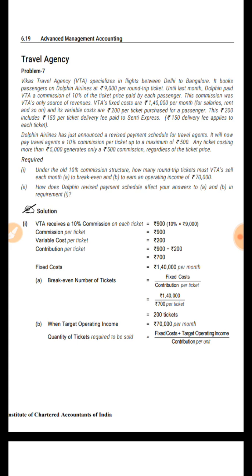Dolphin Airlines has just announced a revised payment schedule for travel agents. It will now pay travel agents a 10% commission per ticket up to a maximum of Rs 500. Any ticket costing more than Rs 5,000 generates only a Rs 500 commission, regardless of the ticket price. Required: under the old 10% commission structure, how many round trip tickets must VTA sell each month to break even and to earn an operating income of 70,000? Second question, how does Dolphin's revised payment schedule affect your answers to A and B in requirement 1?